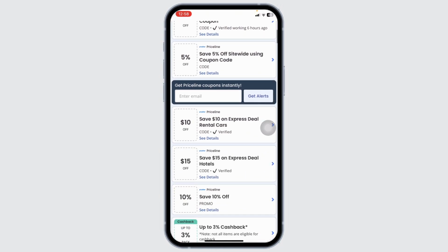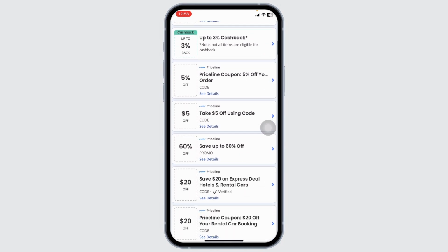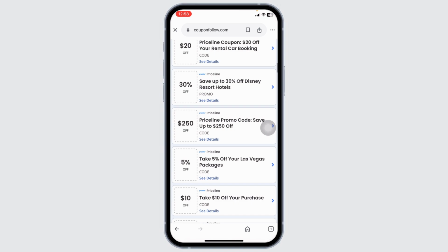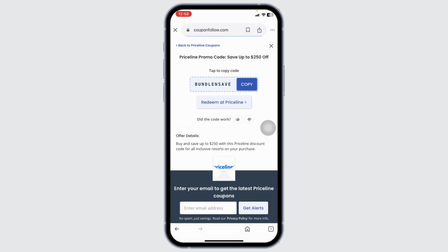Once you're on the website, you're gonna find amazing offers and deals for Priceline. Just scroll down and check out the offers. 60% off, $30 off, $250 off, and many more. Head towards any of the offers that you wanna grab. Just go ahead and click on it. With that, you're gonna get the code for it.